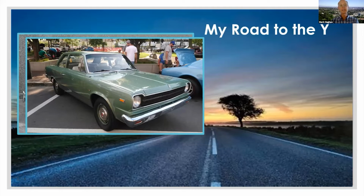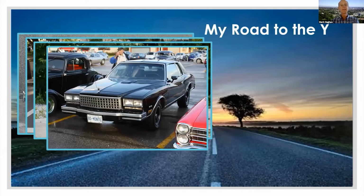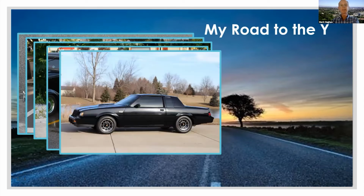And then in my last year or so of college, I bought another 1969, this time an Alfa Romeo. You can tell I'd gotten just a little bit cooler. After that, I went to work, and my first company car was a 1980 Monte Carlo. Just happened to be this color too. And that did pretty well. I bought it from the company later on and drove it for a while and then gave it to my dad. And I replaced it with a 1987 Buick Grand National, which was the fastest car that General Motors built in that year, including the Corvette.